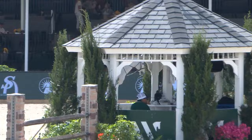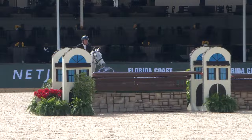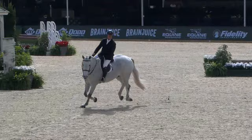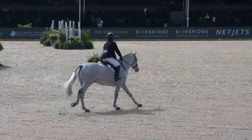This horse has beautiful expression across the ground. Wow, jumped up beautifully. Greg's also an expert Derby rider. He's had a number of top Derby horses, won countless Derbies across the country on all different mounts. Just touched that tall option vertical, but I think the horse still made a good effort.